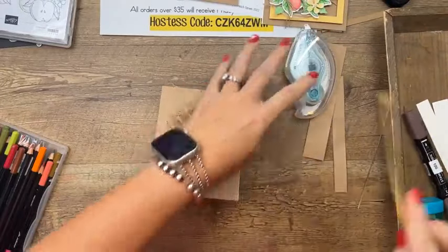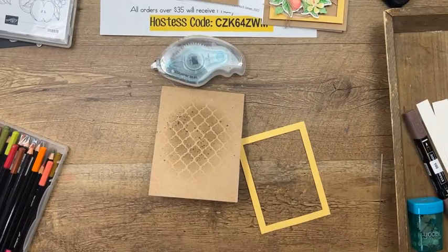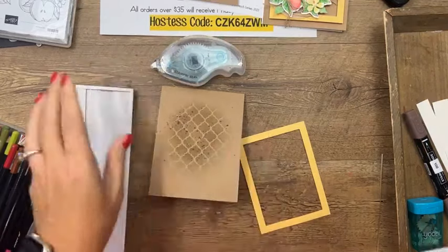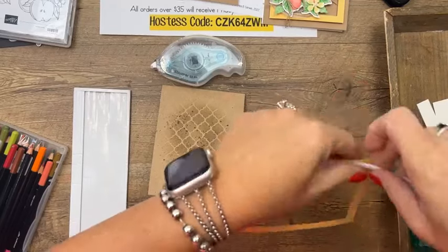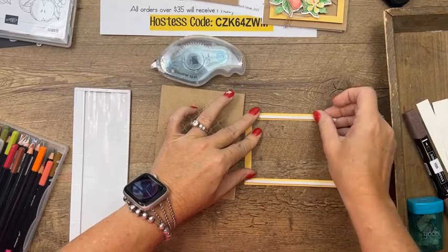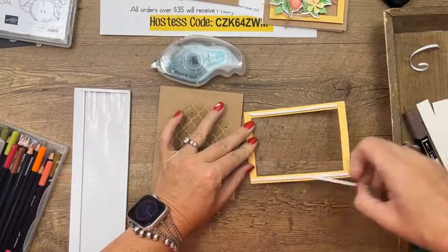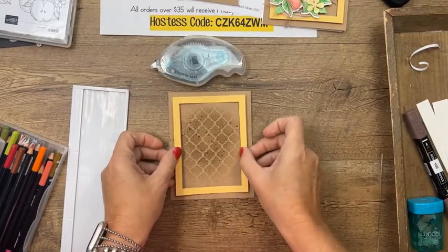All right. I have cut out a frame from our fabulous frame dies. And I'm going to grab my foam adhesive strips. I'm going to use this. This is going to be easier than using mini dimensionals. Like that. Okay. And we're going to put that right in the middle.